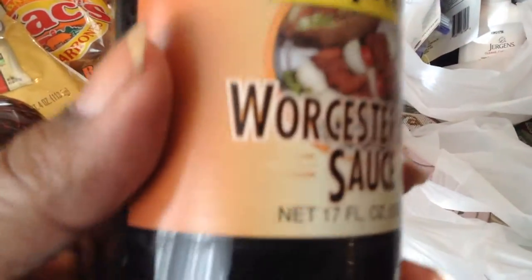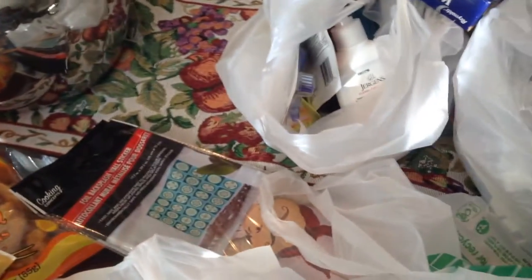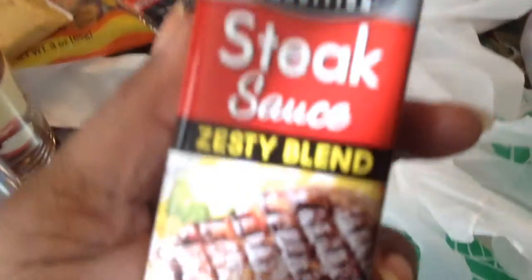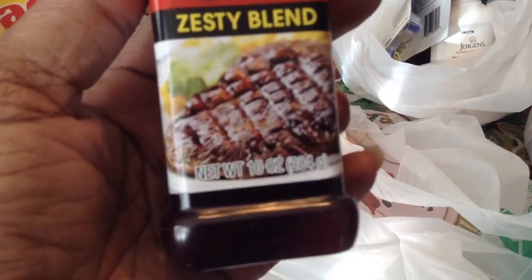What's this? Oh, some more Worcestershire sauce in the big old giant bottle. 17 ounces. We use a lot of Worcestershire sauce. Some Supreme Tradition steak sauce. We put steak sauce in just about everything, too.